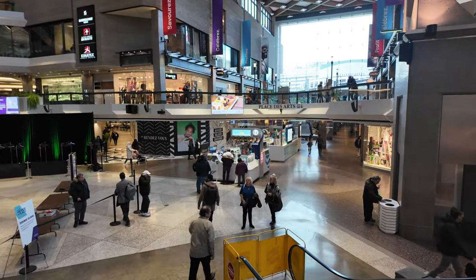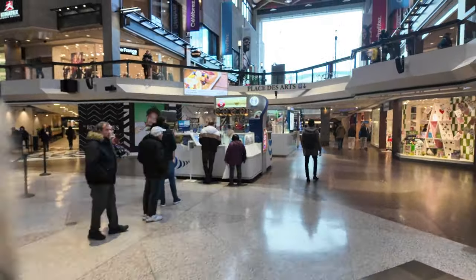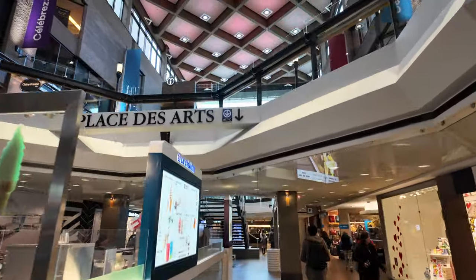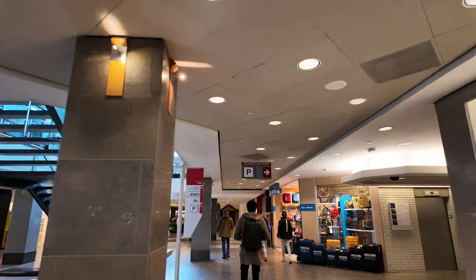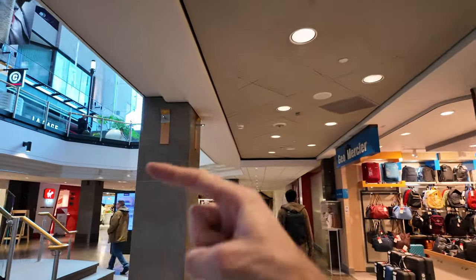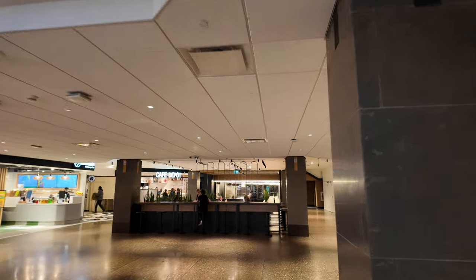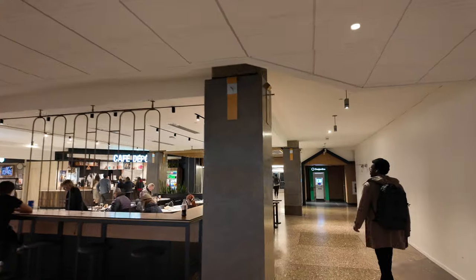Oh. This way. Place des Arts. That's what I was looking for. Okay, so the food court is over there. The level above me only goes outside. And this... Oh, I literally... Wait, I was literally at that coffee shop, wasn't I?